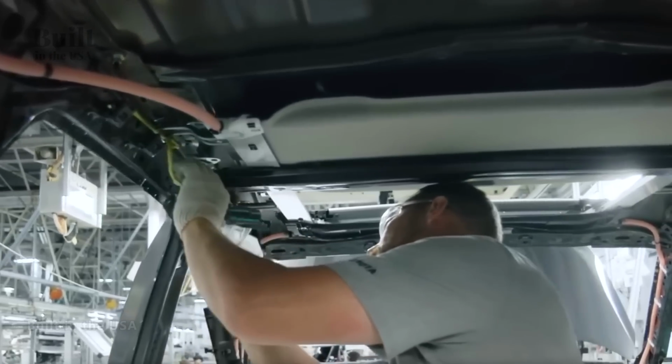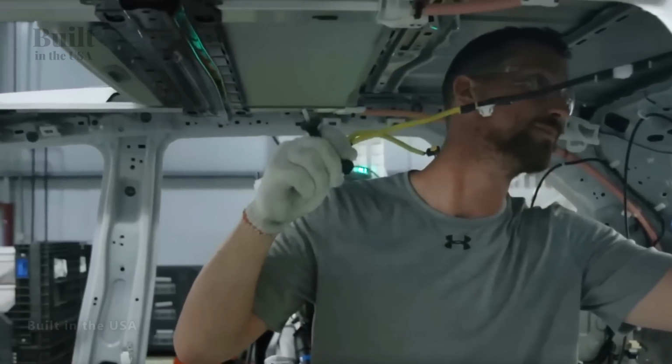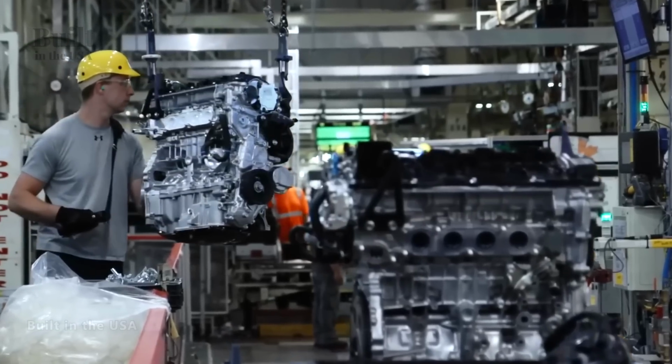This factory has been upgraded to Toyota New Global Architecture for the production of the new Toyota RAV4. Therefore, there is a higher degree of robotization, and the latest manufacturing processes are being introduced within Toyota.